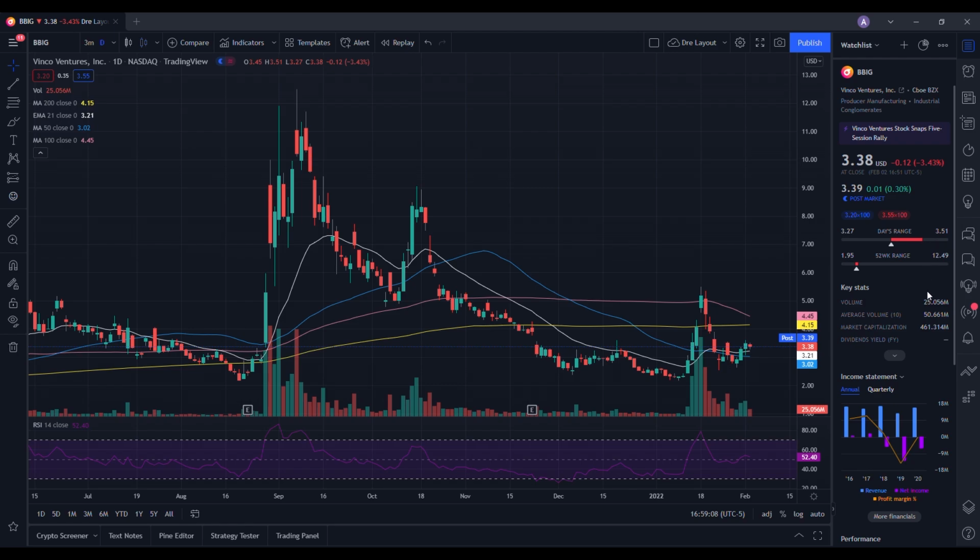When we take a look at the volume stats on the day, you can see we traded 25.056 million shares, and the average volume over 10 trading days is 50.661 million shares. So you can see we definitely had well below the average in regards to volume, but as far as the conditions we had inside of the market, BBIG did fairly well.